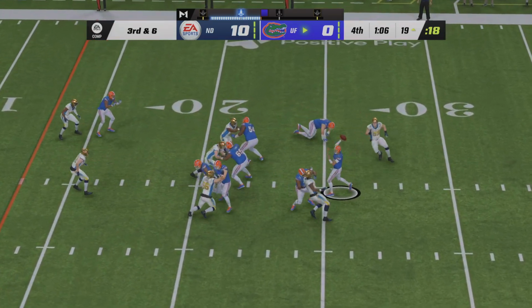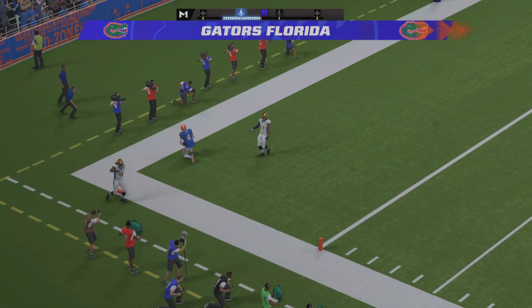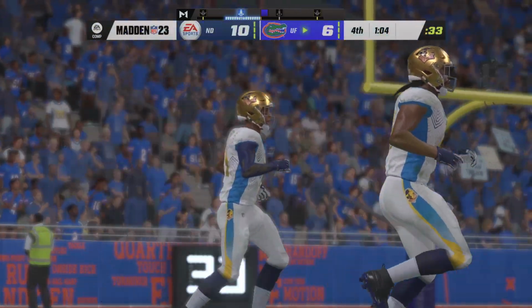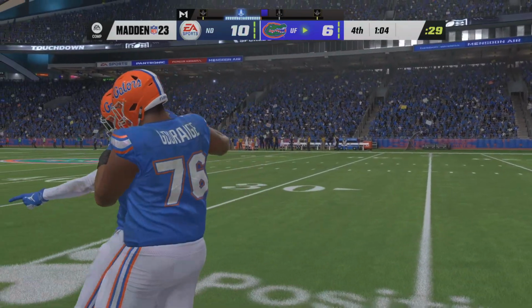Mahomes will throw. And this is caught now for a late touchdown. So hold everything here. This one's not over yet. I'm not sure win-win is the proper term here, but it certainly felt like it. They got the touchdown they needed.